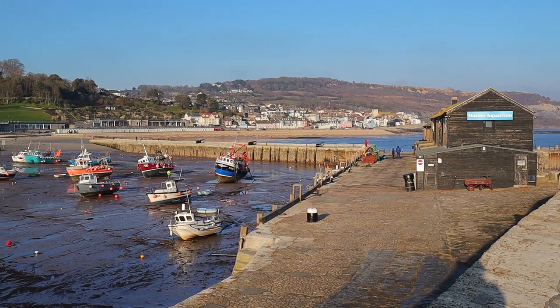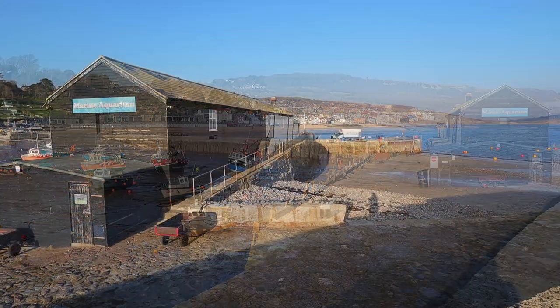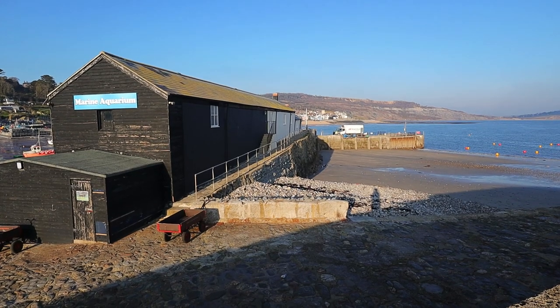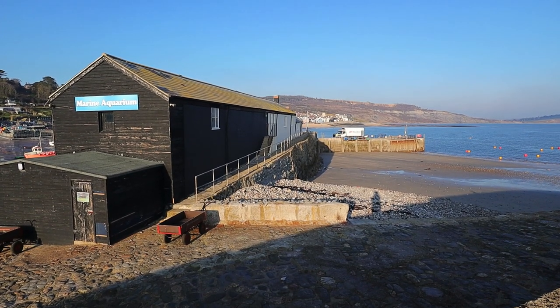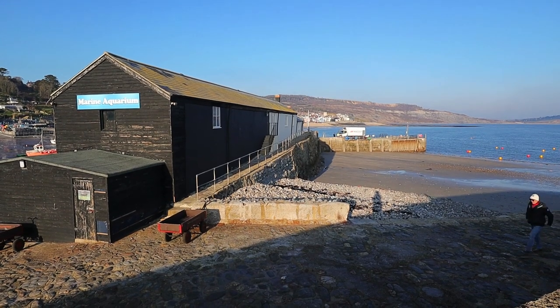Over there, we're looking out towards Charmouth, Charmouth Bay and Charmouth Beach, which is also a good place to look for fossils too. It's good too to see that fishing still takes place at Lyme Regis, much activity in fishermen here.